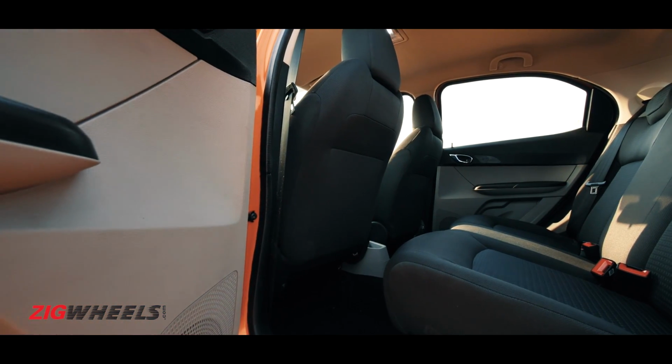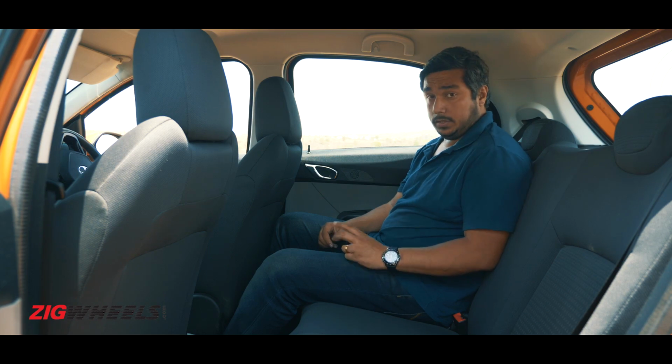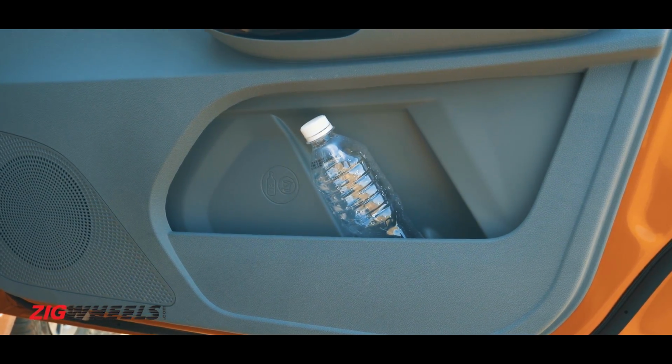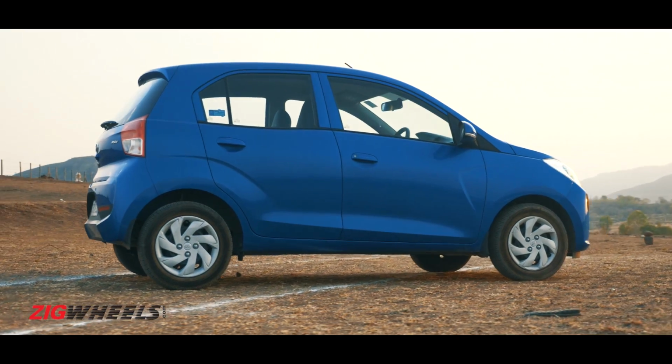In terms of storage in the back of the Tiago, you can store 3 1-litre bottles, or rather 2 in both doors and one in the middle here. But the front 2 doors can only accommodate 500 ml bottles. The Tiago is also the only car to feature adjustable headrests for both front seats.